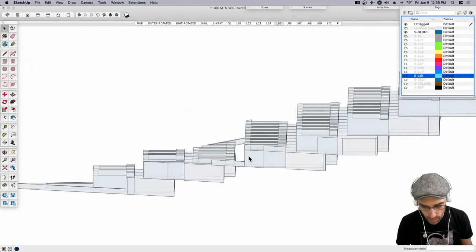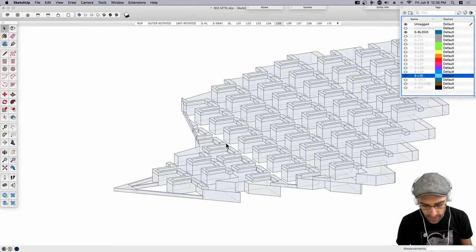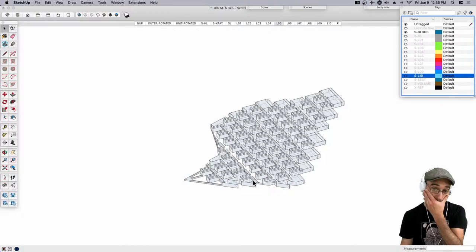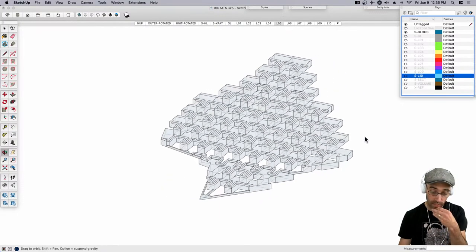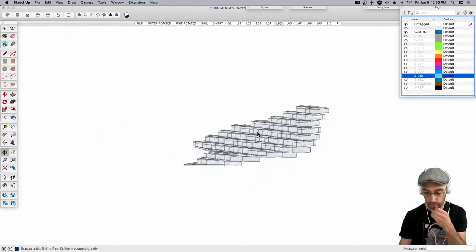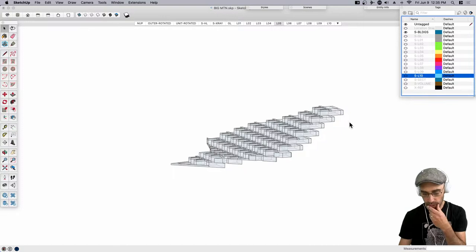I screwed up here. I think I messed up my floor plans. I don't know if that was worth an hour, but it's kind of cool. I'm digging the form. So what I want to do is figure out if we can do the volume shell.